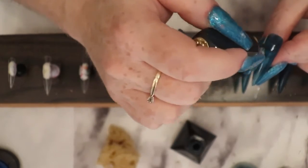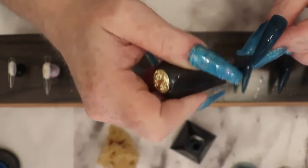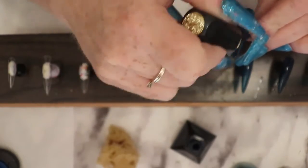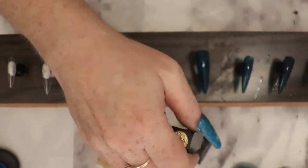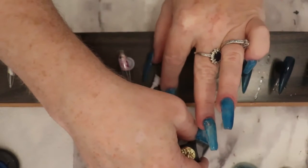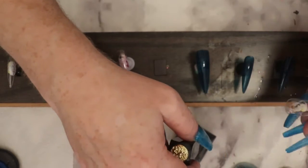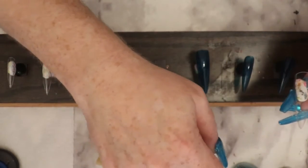It's the only one I've ever seen that's such a deep teal color. It's so beautiful, and its coverage is amazing. I'm gonna go ahead and give these a couple of coats.